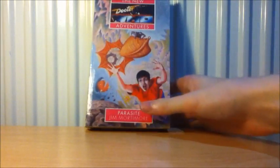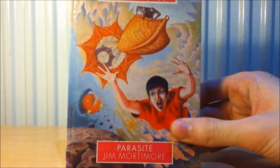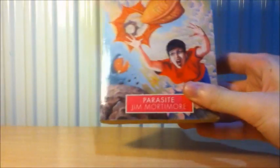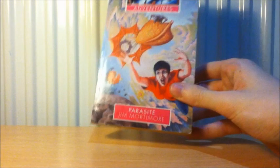Next book by Jim Mortimore. But anyway, we have Parasite. Seems to be very interesting, especially from the cover of it. I have no idea what it's about. Yeah, the bio of the story keeps this book rather ambiguous, so I don't really know too much about this one, unfortunately. Yeah, the cover intrigues me nonetheless.